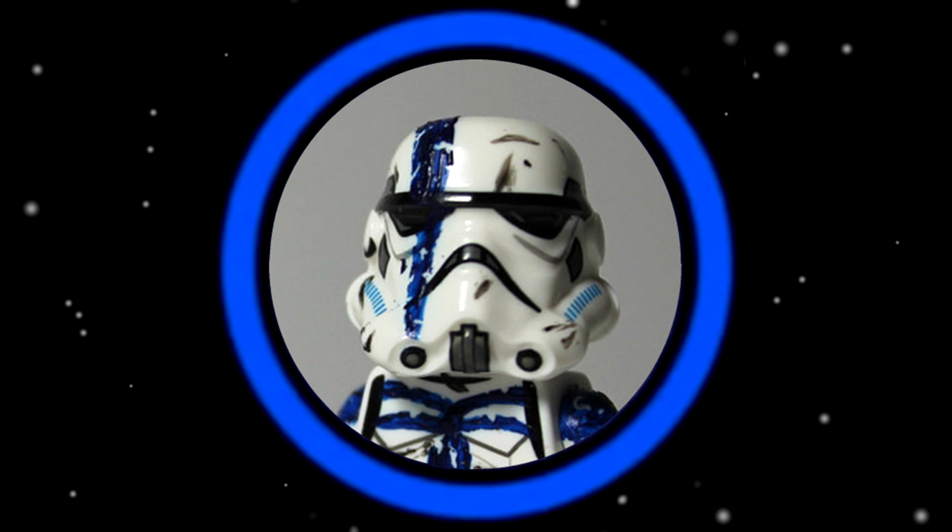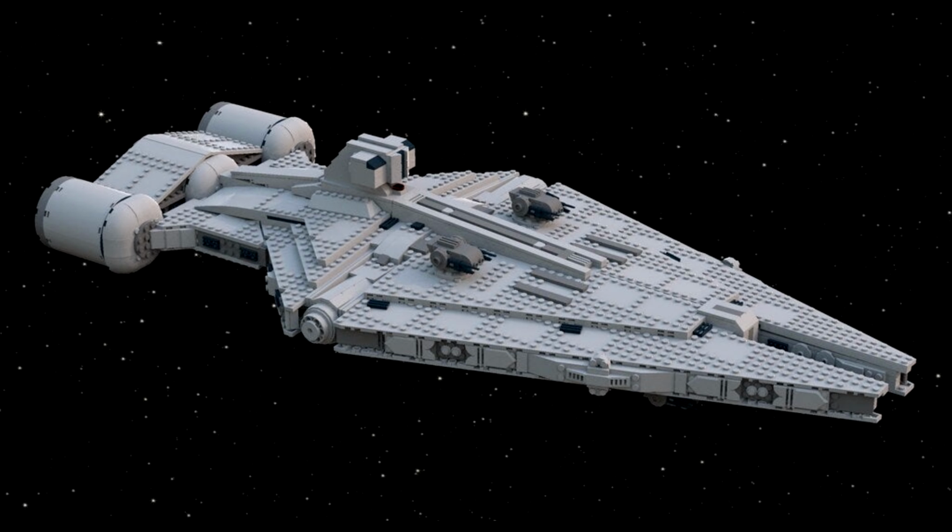Now next, we're skipping up to $160 for set number 75315, Moff Gideon's Light Cruiser. Man, it's been a while, I feel like, since they've made a large kind of Star Destroyer cruiser kind of ship. The last one I can think of is the First Order Star Destroyer from The Last Jedi. Now we have seen Kylo Ren shuttle, but that's besides the point. It's time for another big cruiser ship.